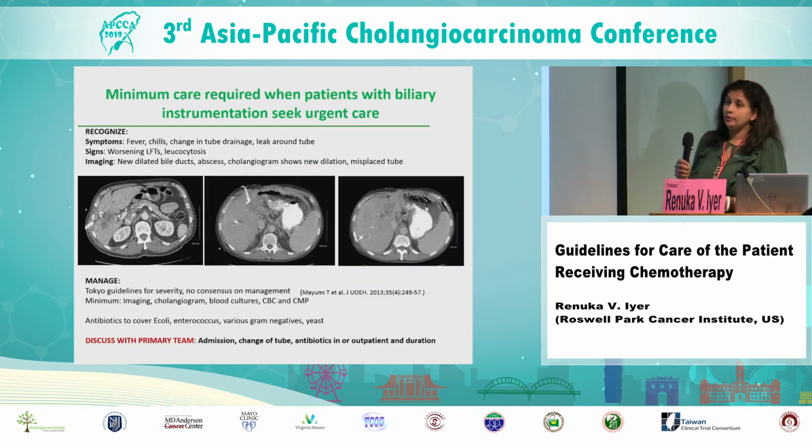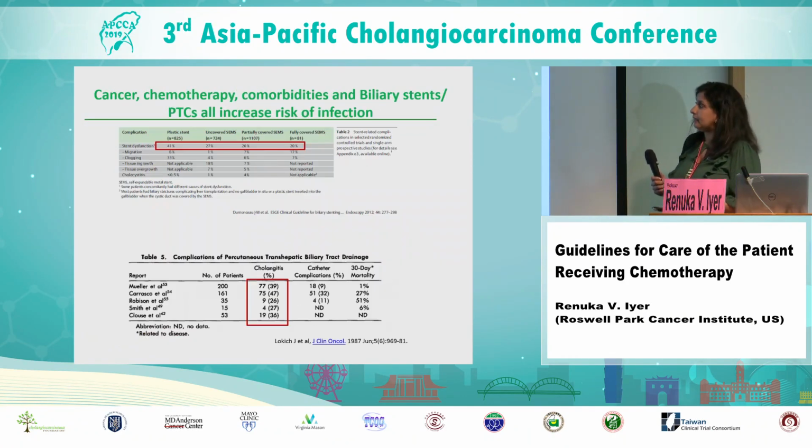So what is the care when you see someone? You already just heard it, sorry for the repetition: fever, chills, change in any drainage in the tube. Those are the things we want to look for, liver functions, white cell count, and we want to look at the scans to make sure they don't have an abscess, and you want to talk to the primary care team.